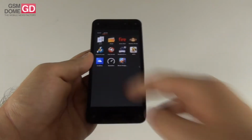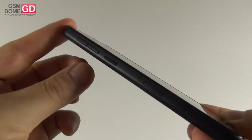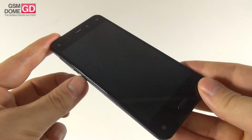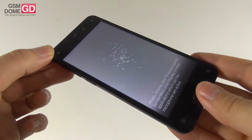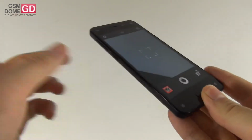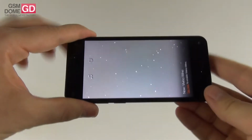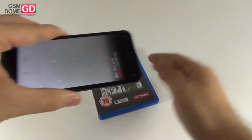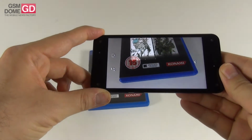Then there's something called Firefly. I mentioned before, there's a dedicated button here. It's also the regular camera button. You press it, you trigger the camera, which seems to be taking quite a bit. Let's try this again. You press it to trigger the camera, but if you keep it pressed for a longer time, you trigger something called Firefly. Firefly is able to identify content and products. I have this game right here. Should be able to tell me everything about it.